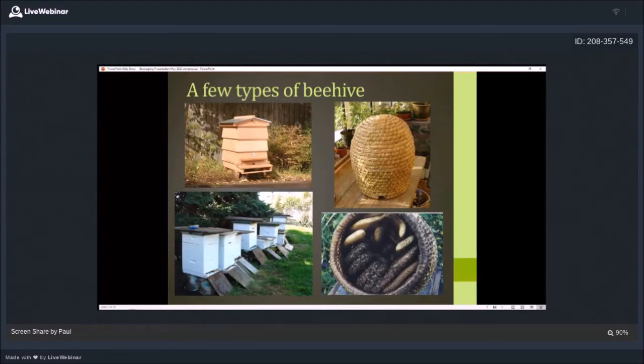Obviously the disadvantage with this type of older style beehive is that, aside from turning it upside down and having a look, you can't actually see inside and inspect the comb to see what the bees are doing. And really an important part of beekeeping is being able to understand your bees, what's happening in the hive, so that you can actively manage them, try to manage some of the natural instincts, and obviously maintain them in a healthy way.